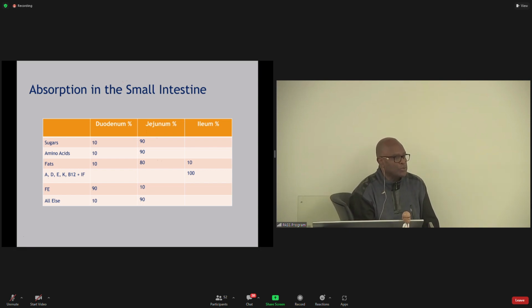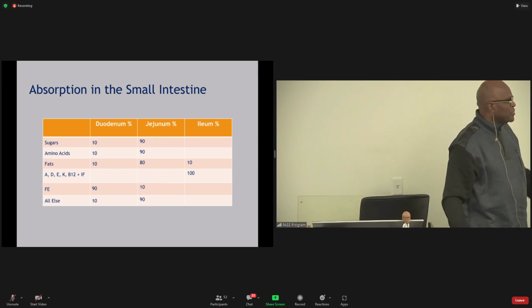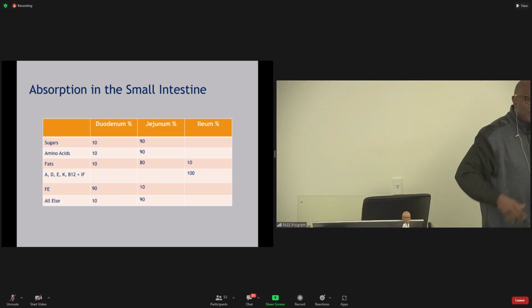Think about Crohn's. Crohn's starts in the ileum. That's only messing with fat soluble vitamins. Once Crohn's affects your jejunum, you start dying real quick. Now you know why. Think about celiac sprue. It affects the jejunum and sometimes the duodenum. Why is that such a severe disease? Why does that cut a child's life real short when they get it? Now you know, because you mess with 90% of everything. There's no way that kid can eat fast enough to make up for all that.